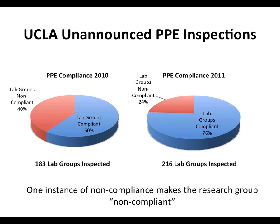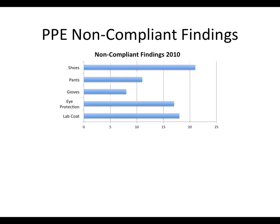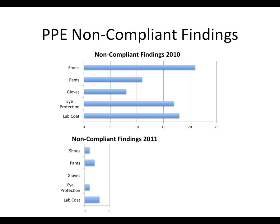So if we focus on PPE, some of the results are shown here. In this graph, it shows the non-compliant findings from 2010, focusing on shoes, pants, gloves, eye protection, and lab coats. There were 70 findings from 183 lab groups. A year later, it went down to 7. It's just a huge increase in real compliant behavior. So the combination of the PPE policy and the unannounced inspections just had a huge impact across the science part of campus on people's behavior and what they're wearing in the lab. It's really quite amazing.